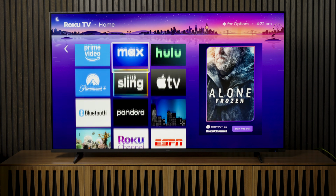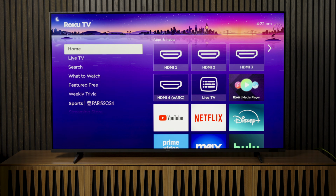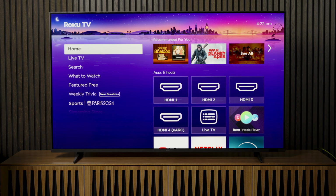Another thing is that the Roku OS is loaded with all kinds of actually usable extras.